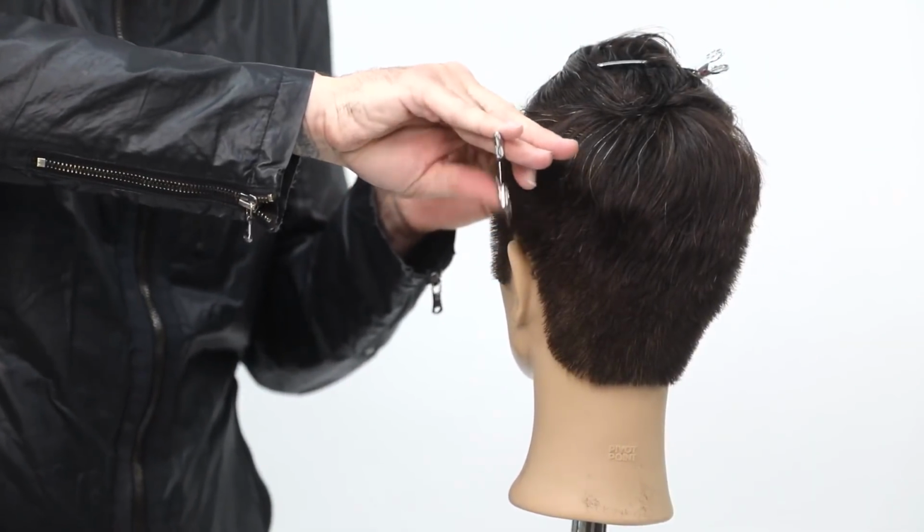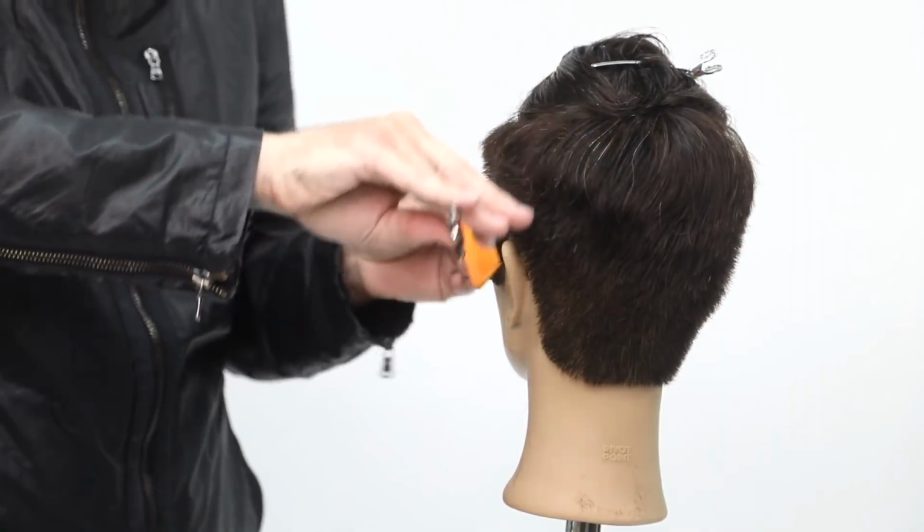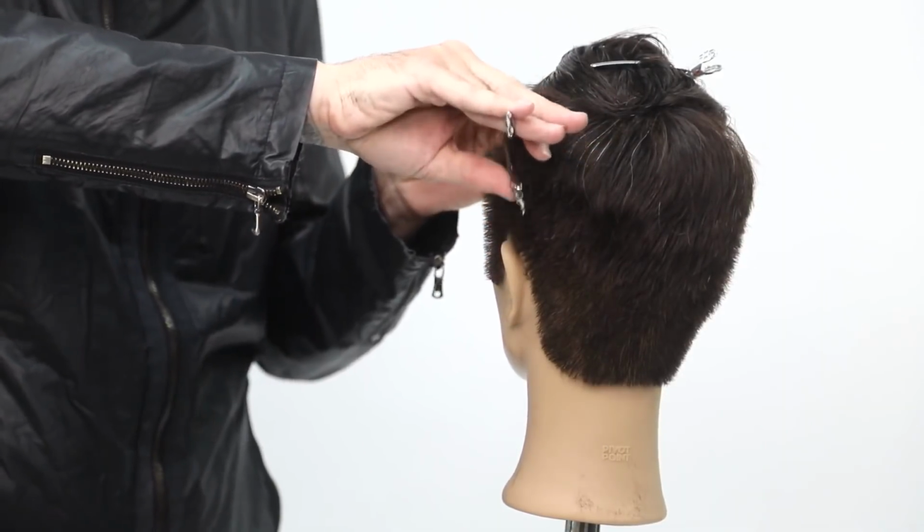So here we go, just softening through. So again, your guide comes from underneath.